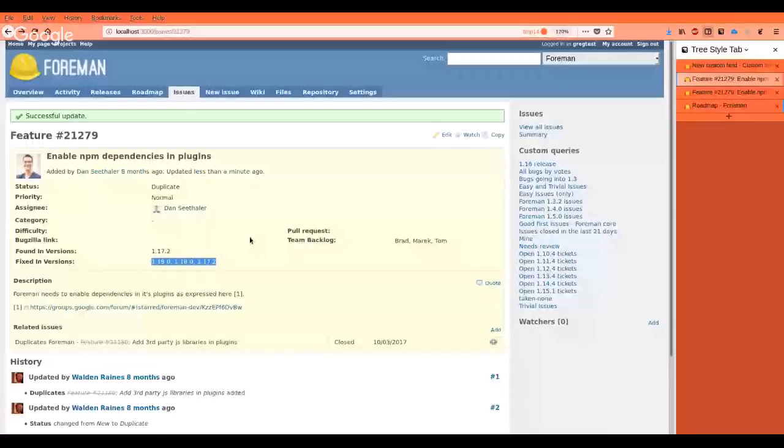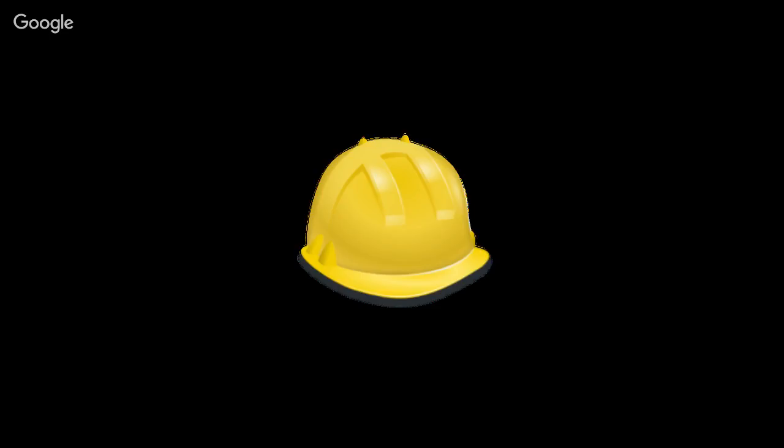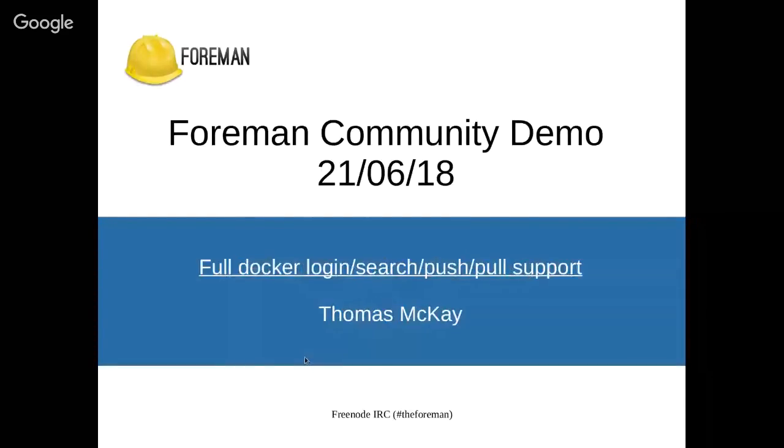Okay, I've gone over time by a couple of minutes, so I'm going to shut up now and move on to our next speaker. To do that, I need to switch back to slides, which would be a very good idea, I think. Where have they gone? Here they are. So, next up, it's Tom. Tell us about Docker things, Tom.